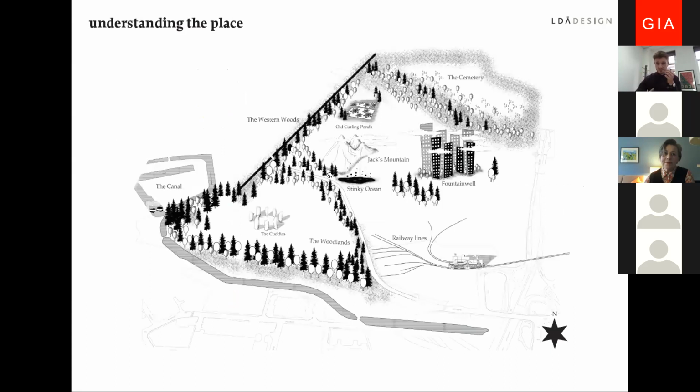We had to understand the place, and through the conversations and the consultation with the existing and surrounding residents, we did that visually and generated this map, this emotional map, to accompany the timeline, to understand that there was the cemetery to the far north. There was obviously Fountain Well where the high rise was.